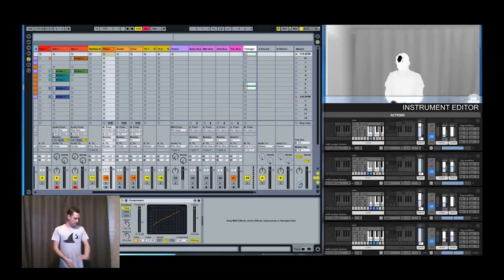So the video that I'm going to show you is a collaboration between myself and a dancer called Paul Walker, who's been working with me to develop a new concept where the dancer creates and plays the music that they dance to completely live. So first of all, I'll show you a quick demonstration of how the system works.